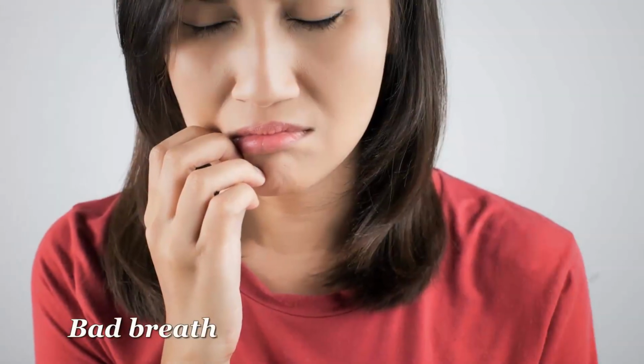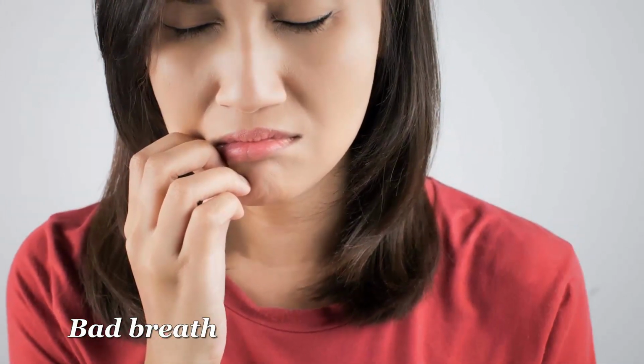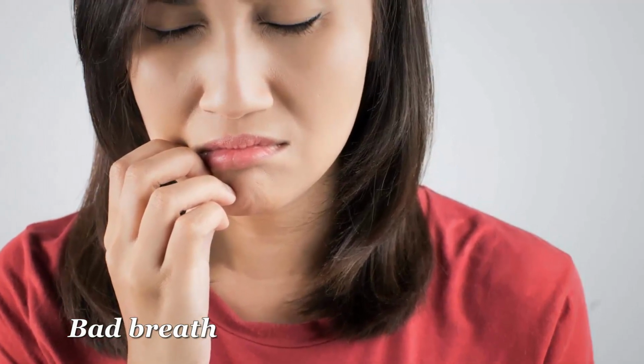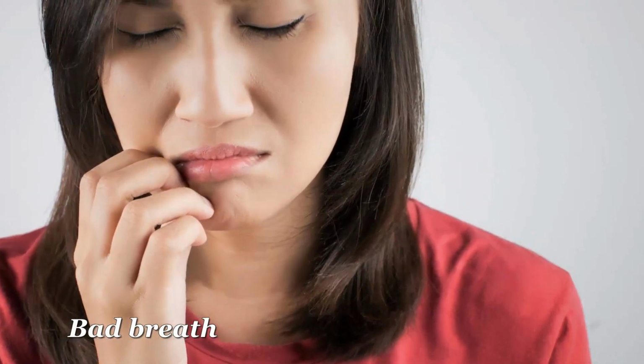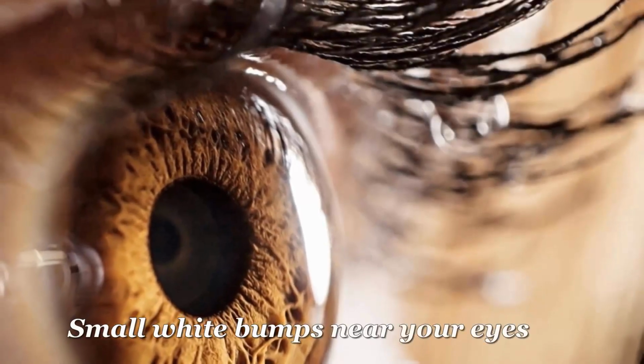Bad breath. Have you tried everything to get rid of your bad breath, but still suffer from musty-smelling halitosis? Have you considered seeing a doctor about your liver? A malfunctioning liver, due to hepatitis or chronic liver disease, causes waste to build up in the blood, which eventually leads to stinky breath.